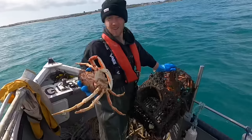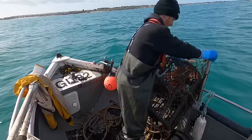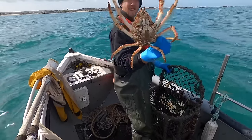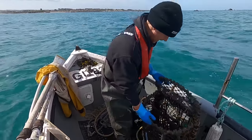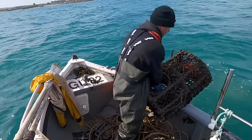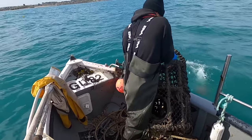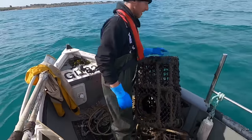Right, let's get these back out. Much bigger spiders than this one. Check those out. Nice big one there, it's only got one claw. I am quite picky with spider crabs because it's the start of the season, so we will get them moving in. Another nice crab. Nice. We've got a few shellfish today. I think we've got three lobsters. Nice.